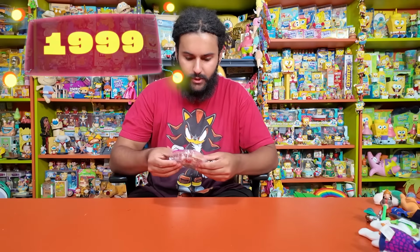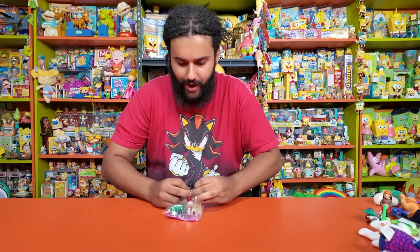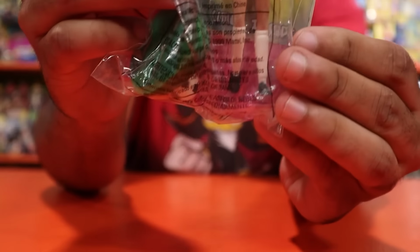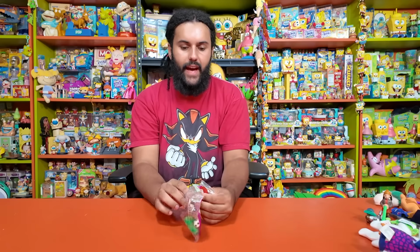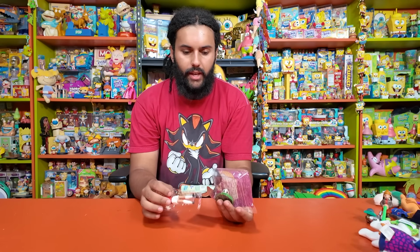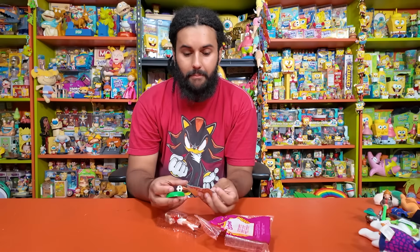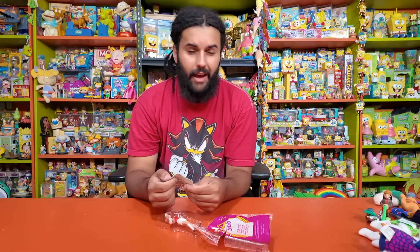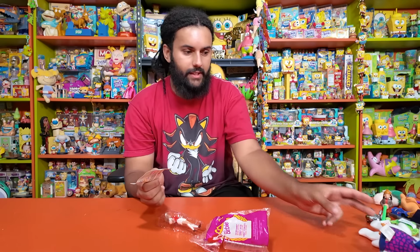Okay, Barbie, this one's gonna get a unique rating for me because Barbies are kind of pricey. I mean, they did have some cheaper options back in the day, but we have this soccer Barbie right here. And I think one of the best things about Happy Meals is that it does come with that free toy. It gives a lot of people a chance to get in on something that maybe they can't even afford. So, growing up with a single mom, most of my toys that I remember growing up were these meal toys.